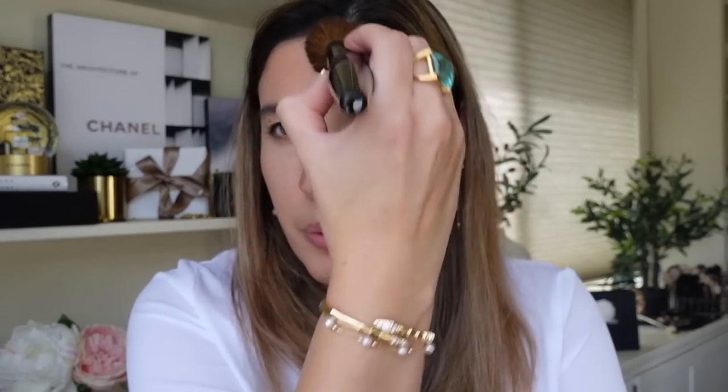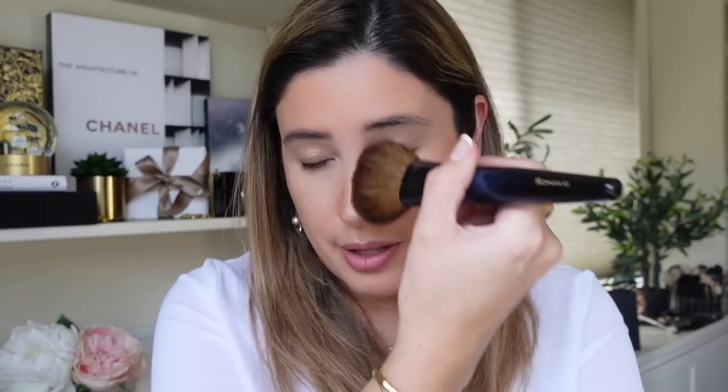And then on this side, I'm gonna go with the shade number 4. Just a little bit more in the reddish tone, which is something that I also love. I think both of them are beautiful. This shade, I think it's gonna suit me a lot better during the summertime with a lot more of a bronze.